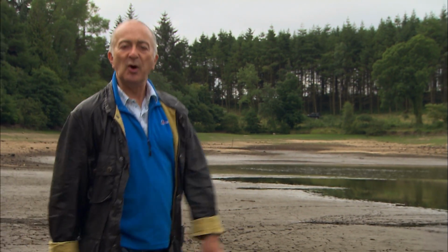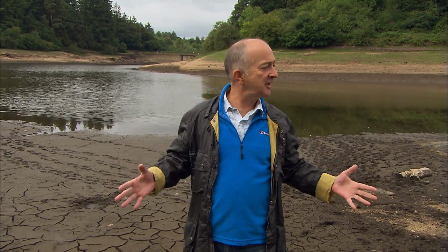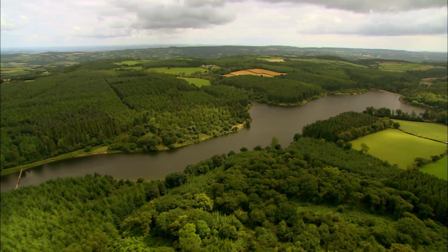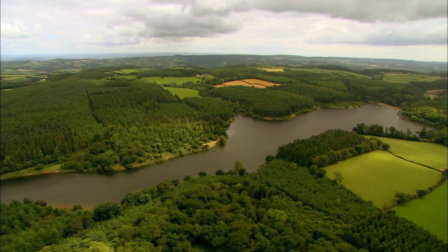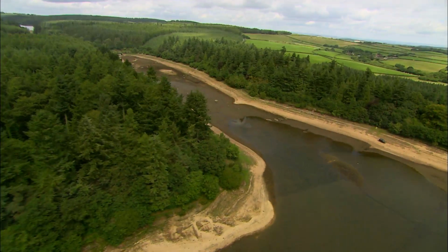Welcome to Dartmoor, one of the richest and best mapped prehistoric landscapes in Britain. But not all of it has been investigated, and there's a very good reason for that, because for the last 150 years, this has been at the bottom of the reservoirs that supply the people of Torquay with their drinking water. Fast forward to the present day, and the reservoir's looking pretty empty.